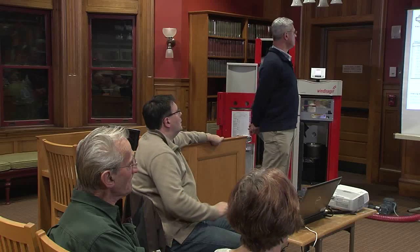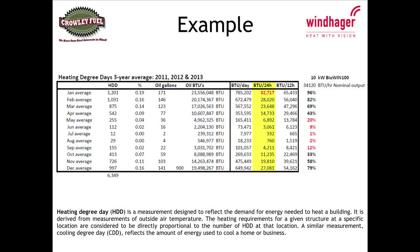Okay, so now this is on a heat curve. Your coldest month is January, and so you're using 96% of the BTU rating of that. And so we've got this figured on 34,000 BTUs, 34,120. So as we go down, you need less heat.